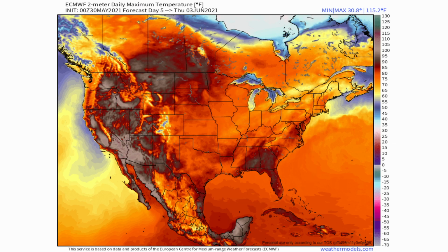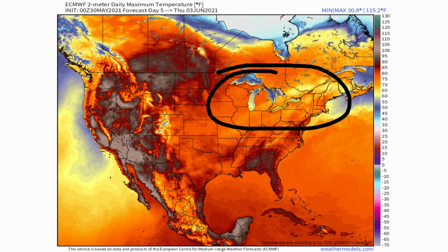And the northeast and Great Lakes are finally starting to warm up just a little bit. It is still well below normal in these areas, but you are warming up into the mid 70s at least in most of these areas, so definitely not feeling as cold as it is for today, yesterday, and what we might be experiencing on Monday.